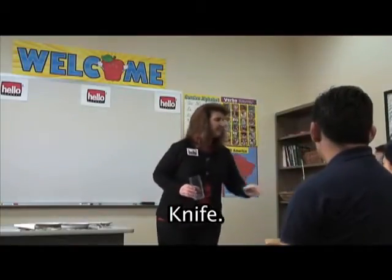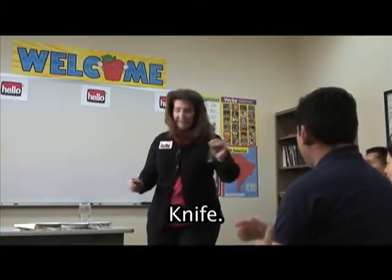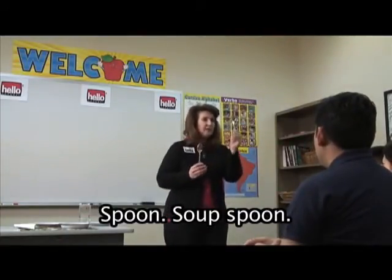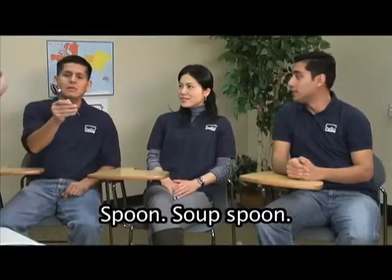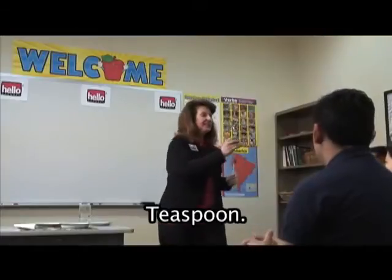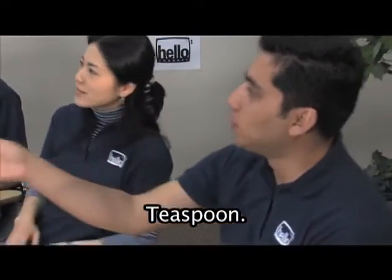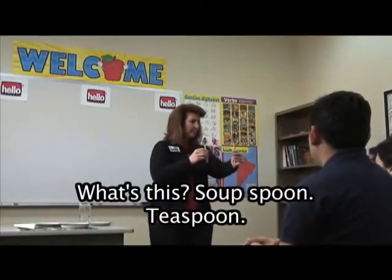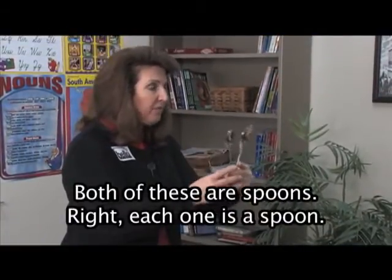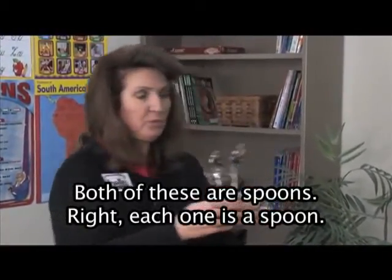Knife. Spoon. Soup spoon. Yes. Teaspoon. What's this? Soup spoon. Teaspoon. Both of these are? Spoon. Right. Each one is a spoon.